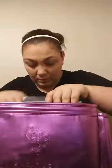I think I'm missing some of my brushes, too. My daughter got into my stuff earlier. Let's see. Would they be in here? Nope. I'm sure not.